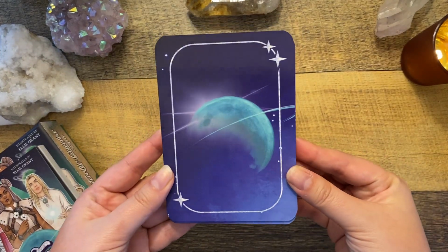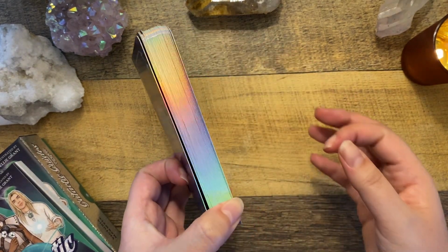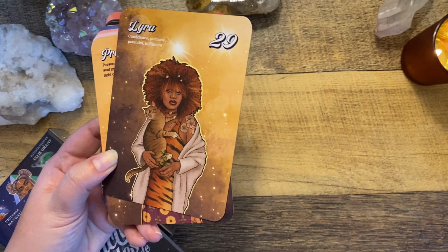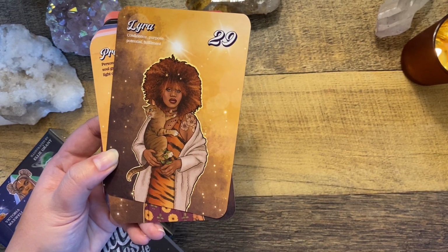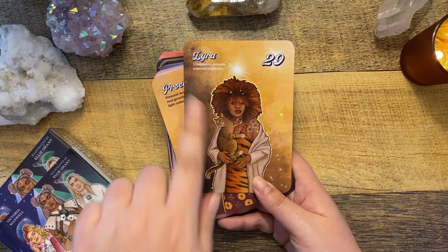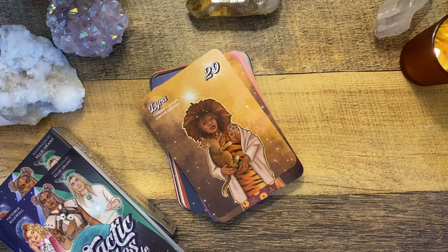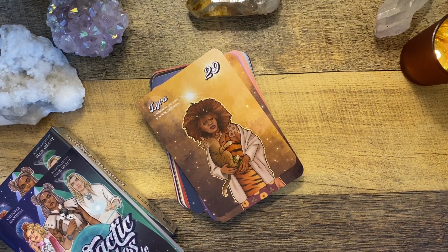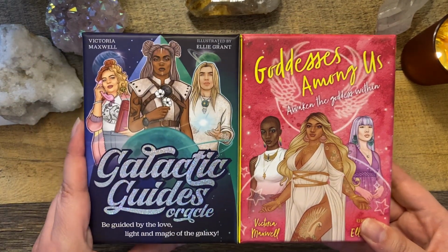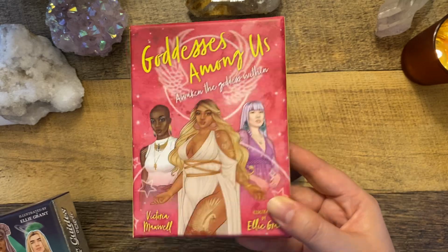So this is the back. Not particularly loving the back, it's fine. The edges are a cool holographic edging. And yeah, these ones I already shuffled. This one reminds me of, do I have that deck in eyesight? I don't. I think it's the Goddesses Among Us, and I don't know if it's the same artist. Oh, do I have it right here? Hold on. I do. Yeah. So it's kind of the same vibe, and it looks like it is the same creator, Victoria Maxwell, illustrated by Ellie Grant. And I really like this deck.